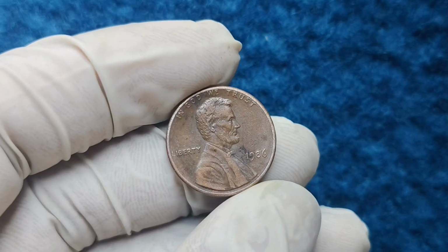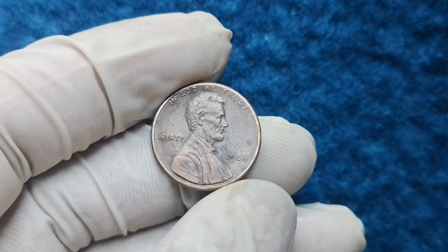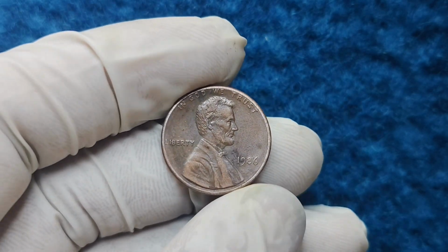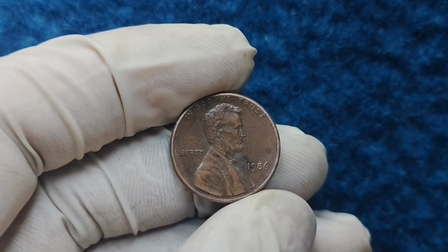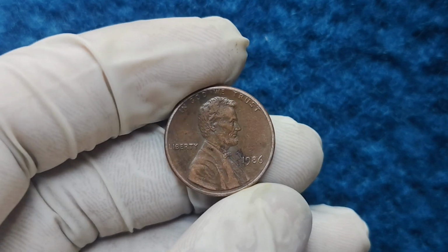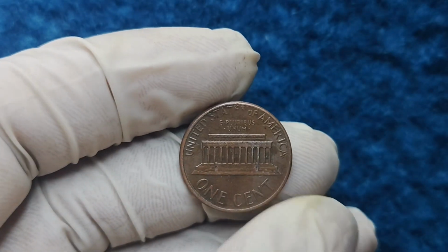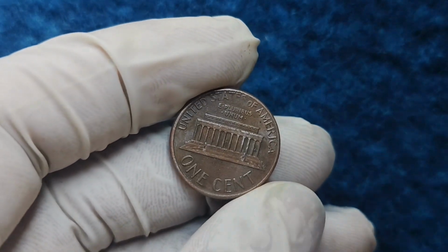I'm talking dust, cobwebs, and enough pocket lint to build a small sweater, and then I saw it. A 1986 penny with no mint mark. My heart stopped. I started sweating. I could already picture myself quitting my job, buying a sports car, and living like a king.